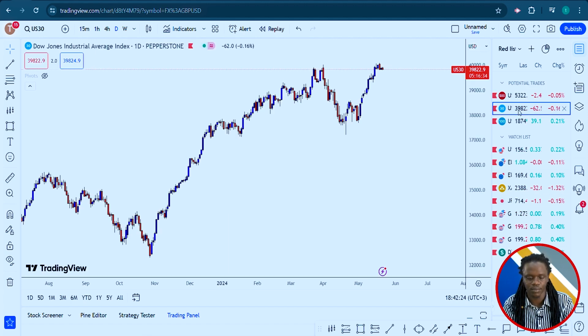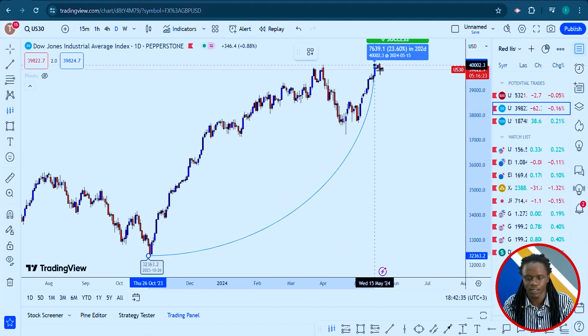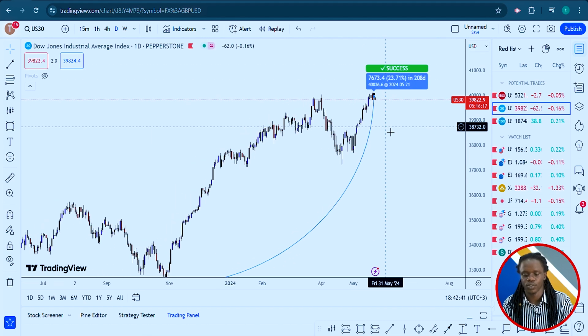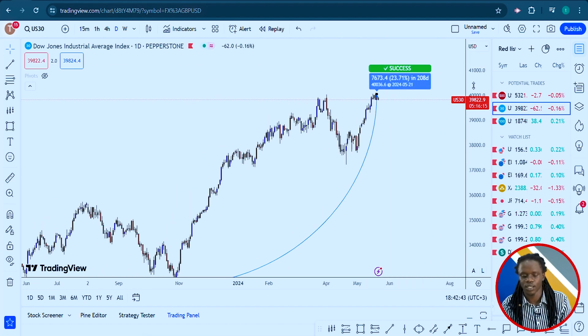can see the same thing from the Dow Jones. Actually, the Dow Jones has moved even significantly higher. If you look at the Dow Jones from November, we made new highs, about 23% now. So Dow Jones is already up 23% in 208 days. So again, you can see stock markets are up.